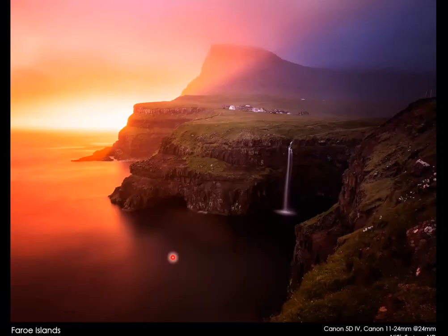This is Gasadalur from the Faroe Islands, a small village on Faroe Island. I think just 40 people live in this small village. But this small village has a very nice mountain in the background and a nice waterfall in front. So this is kind of the iconic landmark of the Faroe Islands. This was taken during the golden hour right after the sunset.